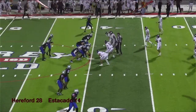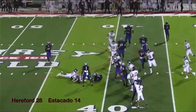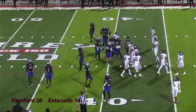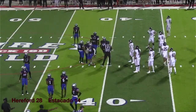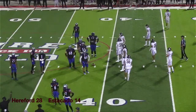Yeah, they spread it out with an empty backfield, just him in the backfield. And here we go, quick. Now they fake. Nope, give him the handoff again. This time he's hitting the backfield. What a lick. Whiteface has got 2 Elijah Cisneros coming up there and making him pay for that one. Angel Garcia was there as well. It is 2nd down and 11. 2:10 left till the half. The line of scrimmage is the 41 of Hereford.